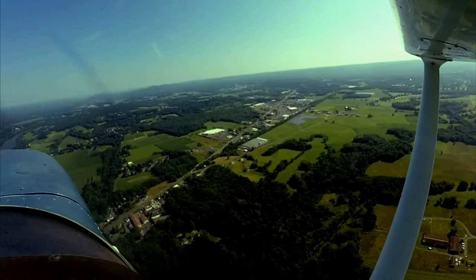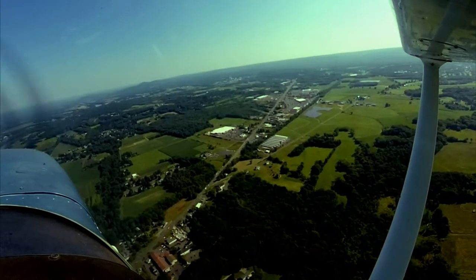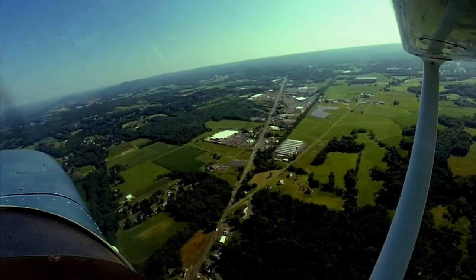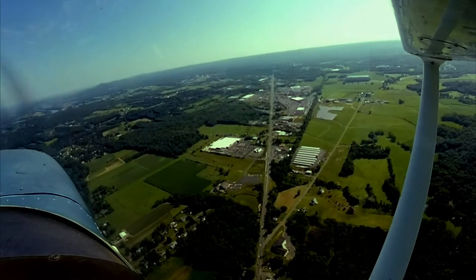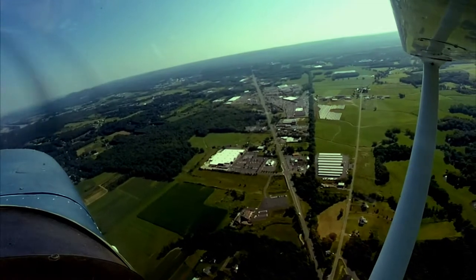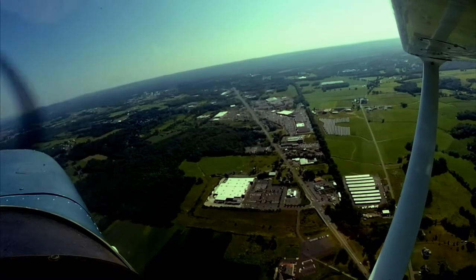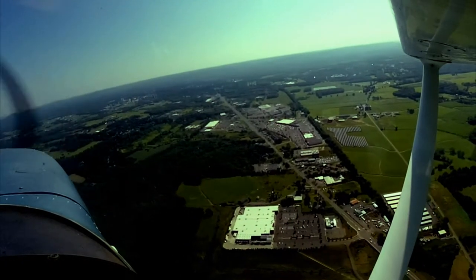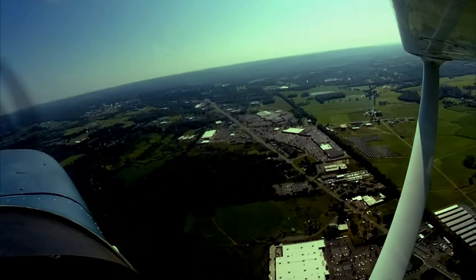UMASS over there. Oh yeah. Northampton traffic, Cessna 77 Quebec is exiting the pattern. Last call, Northampton. Bunch of matchbox cars down there.